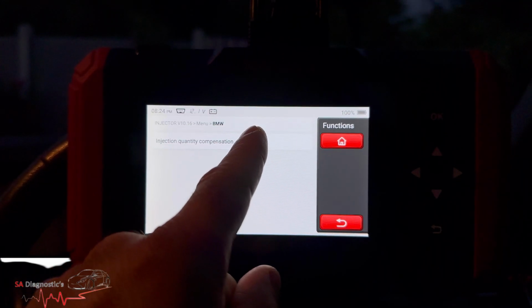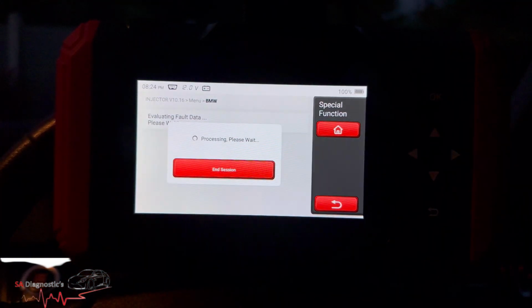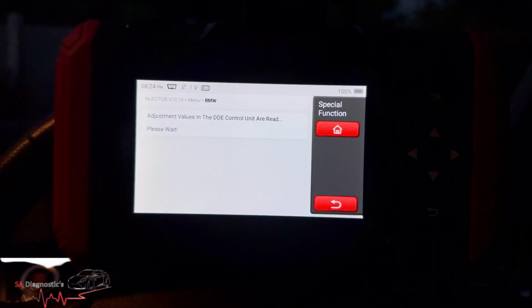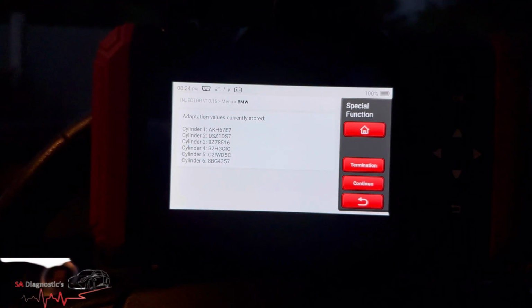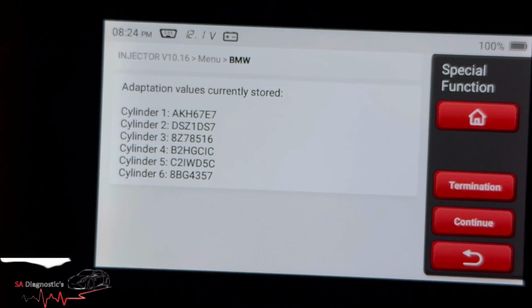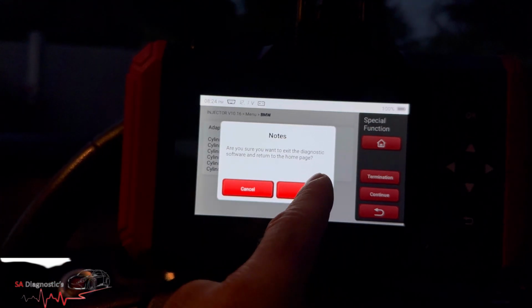So these, I'm not going to play around with it, guys. There's no point in me doing this because the car's perfectly fine. But they're the injector codes, okay? So if you do change one, you just put the new one in by just continuing and whatnot. But I'm not going to play around.